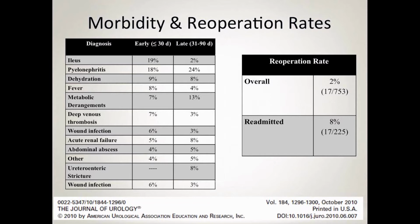If you look at reasons for this, the complications are very common and familiar to those that do the procedure. The most common are bowel-related as well as infection-related. And our overall reoperation rate is 2%. Of those that are readmitted, almost 10% actually undergo a procedure.